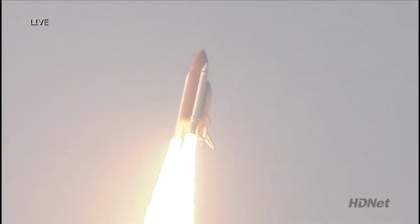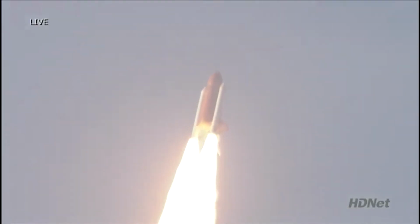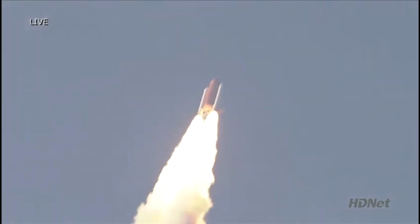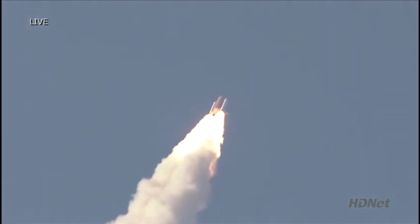The flight of Endeavour, the space shuttle begins its journey back into orbit. Endeavour rolling onto the proper alignment, heads down, wings level for the 8.5 minute ride to orbit, taking aim on the International Space Station for docking on Friday. 30 seconds into the flight, the three liquid fuel main engines will soon throttle back to 72% of rated performance in the pocket to reduce the stress on the shuttle as it breaks through the sound barrier.